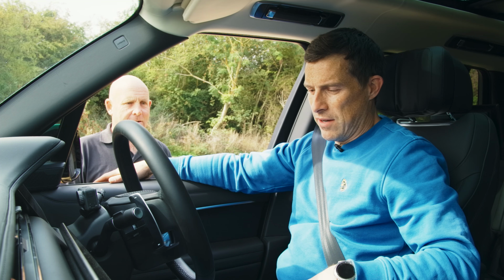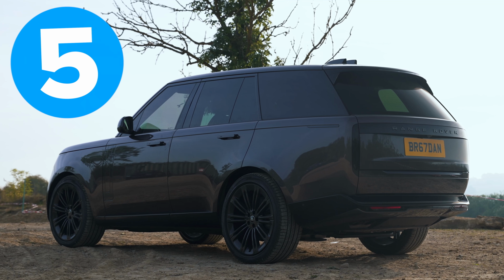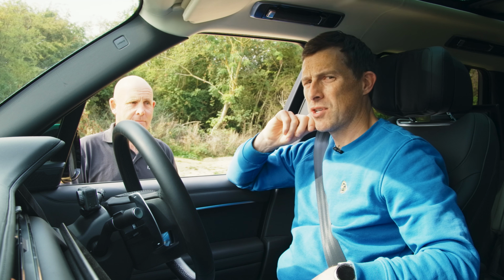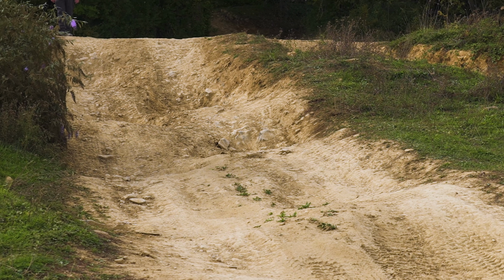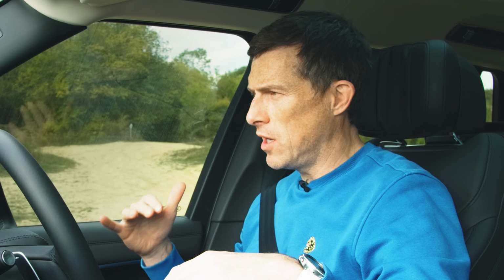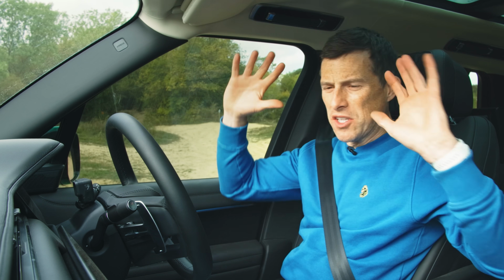Okay, fair enough. Your decision is final. I don't agree with it. 2 points to the Defender and 1 to the Range Rover. That means 5 for this overall and 4 for the Defender. The gap is closing. This next challenge is the axle twister. We're going to compare the car's chassis articulation, their ground clearance, their approach, breakover and departure angles. We're going to test everything.